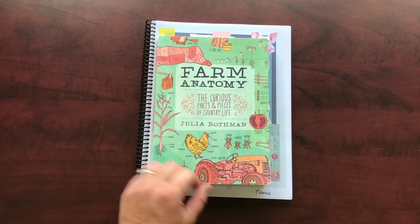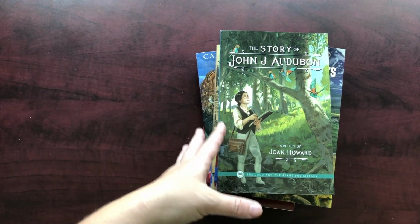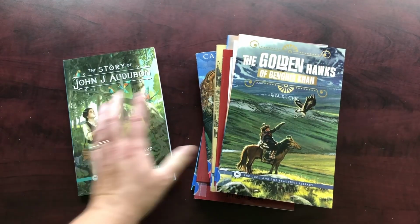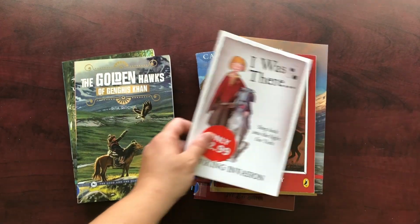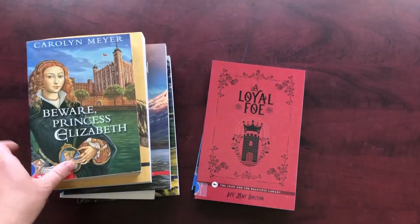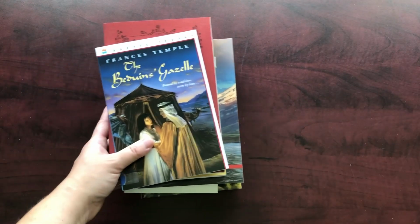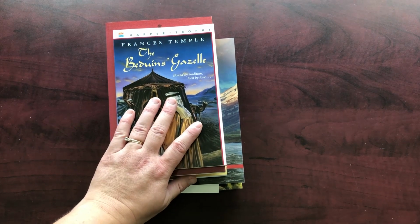Each child has their own workbook that they're going to be doing. We also do read alouds as a family. So these pertain to my younger kids' curriculum, but the older kids will be sitting in and listening. So the story of John J. Audubon, and then these are all to do with medieval history. The Golden Hawks of Genghis Khan, I Was There, Viking Invasion, The White Stag, The Falcon of Eric the Red, The Saracen Steed, Beware Princess Elizabeth, A Loyal Foe, and The Bedouin's Gazelle. So those are some of the read alouds. I have a few more planned, plus I believe 2 audiobooks we're going to be listening to throughout the year.